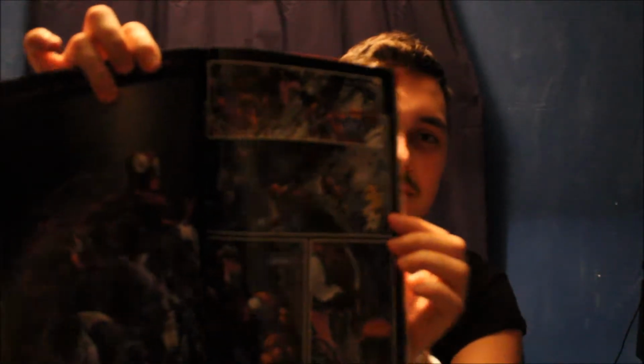Number 8 is Venom vs Carnage. This came before Carnage. It's essentially a prequel, or Carnage is a sequel to this. It's got the same artist doing the same creepy art, and it also introduces a character called Toxin, who's a really interesting character. He's basically Carnage's child, like Carnage is Venom's child.